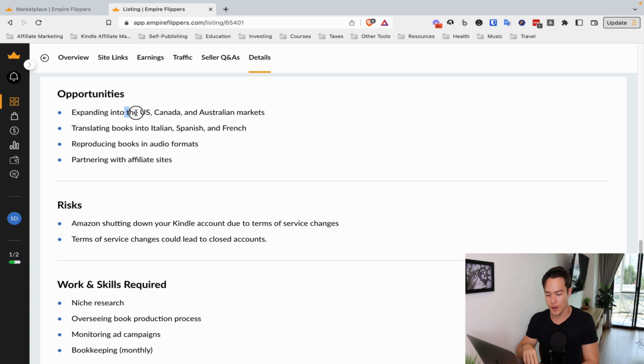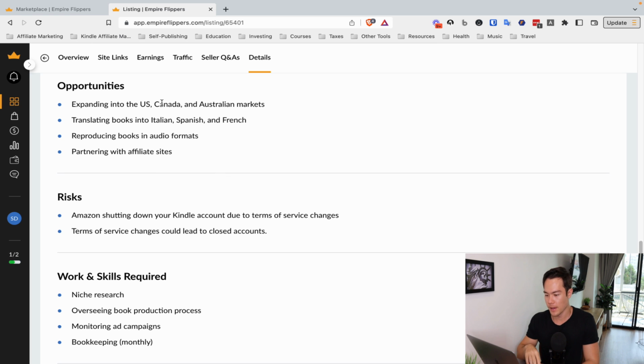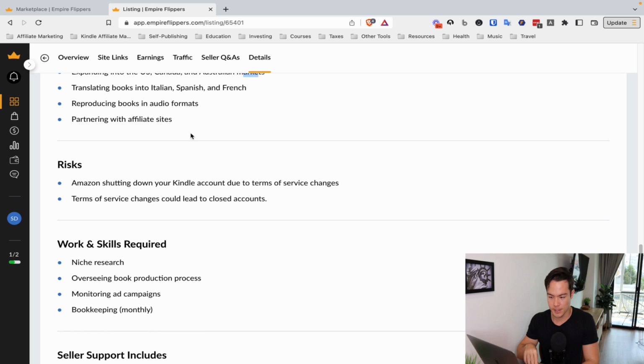So are these books not US, like English books? I wonder, because it says expanding into the US. Maybe it's in a different language. But it also says here that translating books into Italian, Spanish, and French. So perhaps this book is German. Maybe it's German books, right? Maybe it's a German market. Because I don't see that in the translation here. Maybe I also don't see that in the markets here.